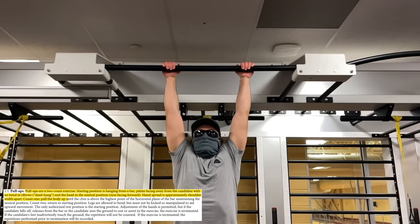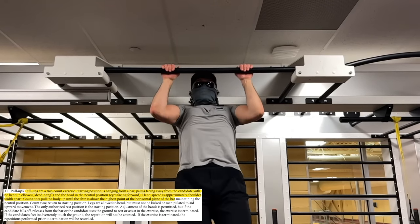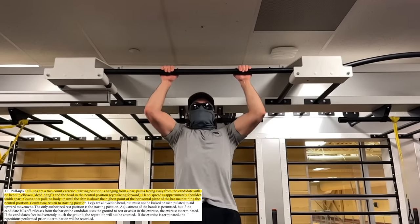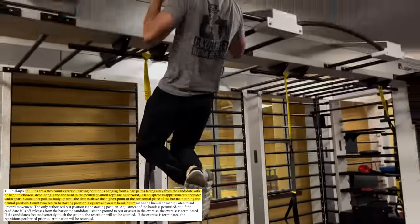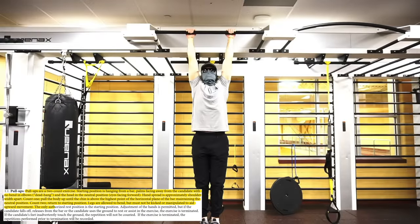Count one, pull the body up until the chin is above the highest point of the horizontal plane of the bar, maintaining the neutral position. Count two, return to starting position. Legs are allowed to bend, but must not be kicked or manipulated to aid upward movement. The only authorized rest position is the starting position.